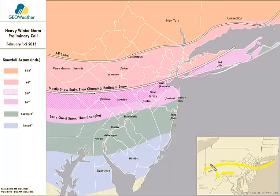So now anywhere above or north of this yellow line is still snowing. This is why now we've kept places in the pink here at 4 to 8 inches. So we believe that those locations will hang on to snow a bit longer. That would allow accumulations to fall a bit longer, and that's why we have the accumulation we do.